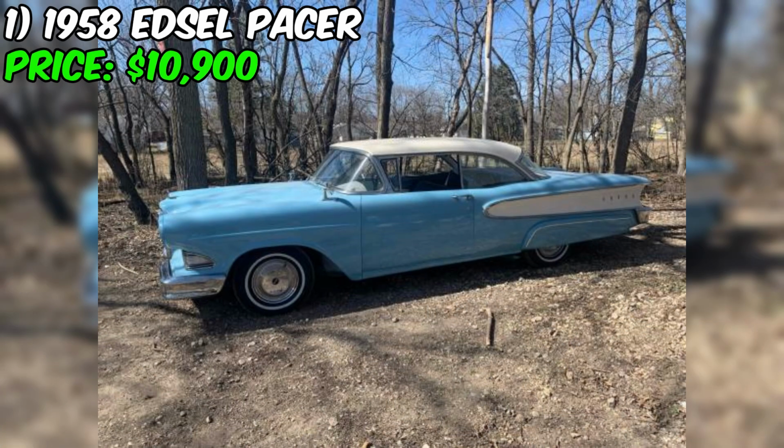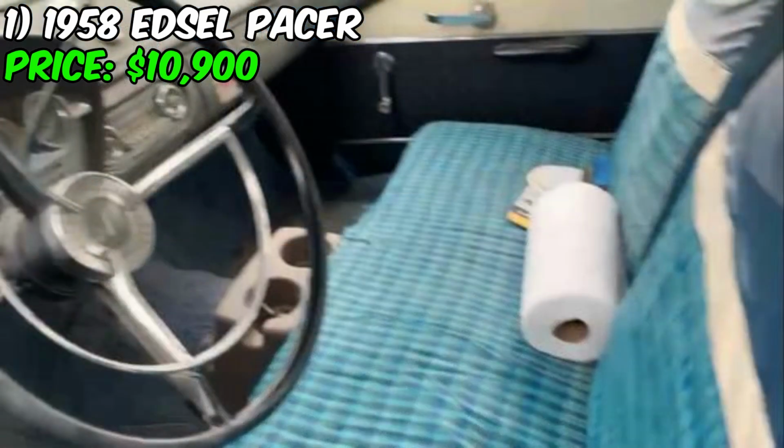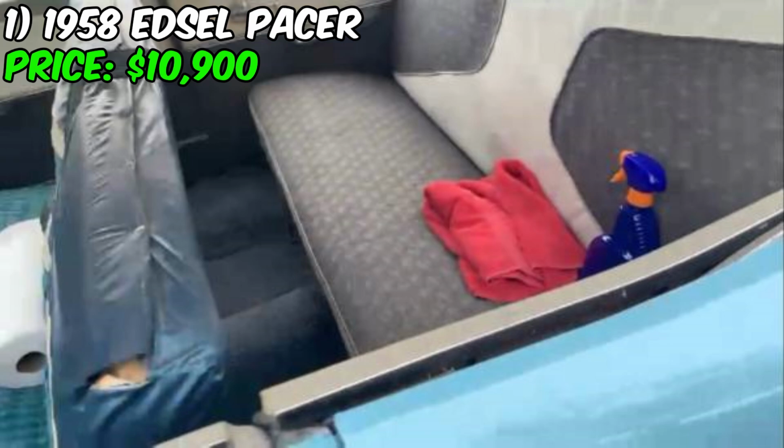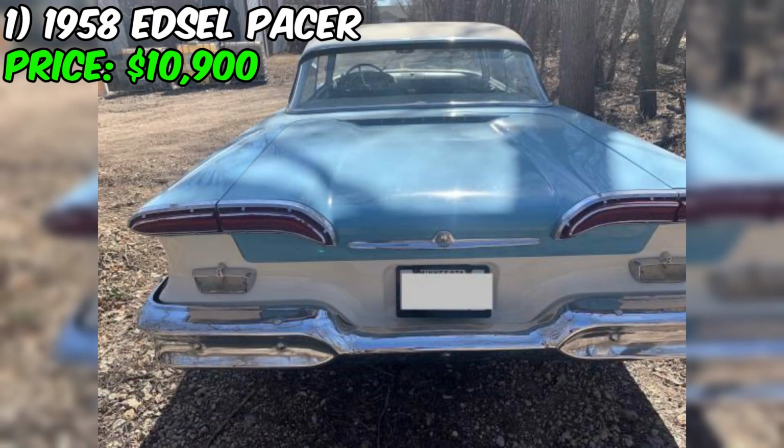We're taking a closer look at a true gem from the golden age of American automobiles, the 1958 Edsel Pacer. This stunning piece of history is currently up for sale on Craigslist, and it's sure to make any vintage car collector's heart skip a beat. First things first, let's talk about the price. At just $10,900, this Edsel Pacer is an absolute steal.